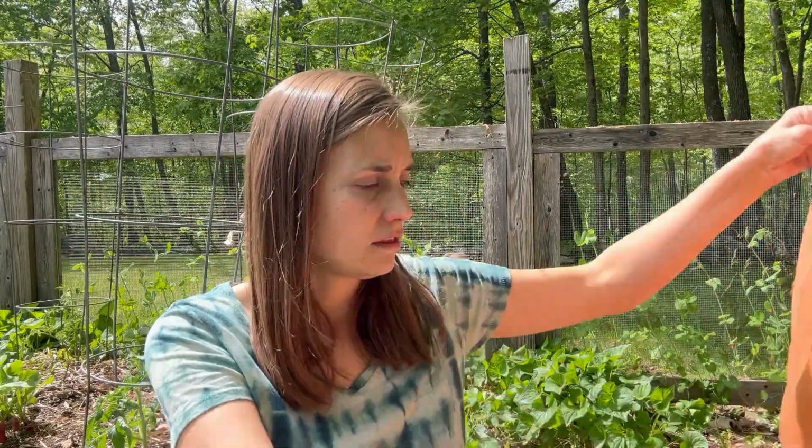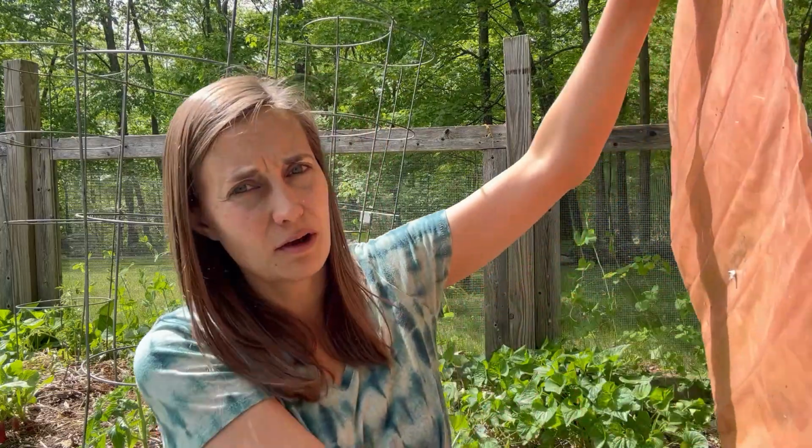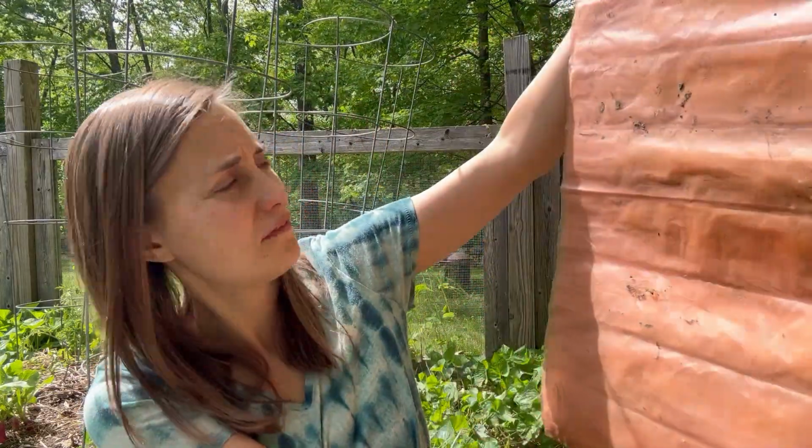So first of all, what I'm going to do is I'm going to get my hose and I'm going to wash these all off. They have all kinds of dust and debris from my shed all over them. So we're going to wash these off. Then I'm going to show you how we're going to set those up over the tomato plants.